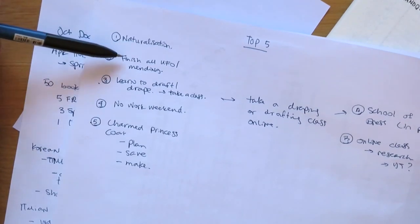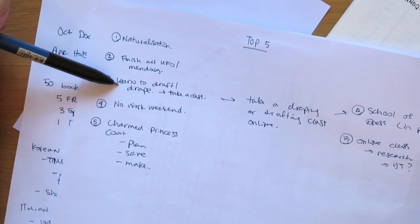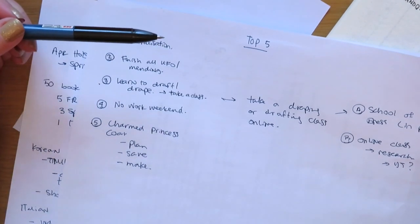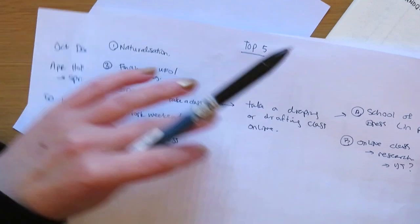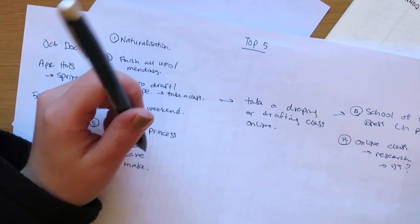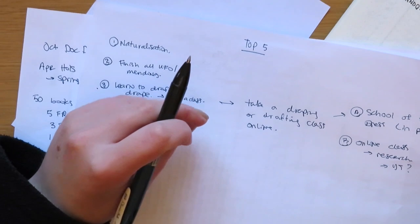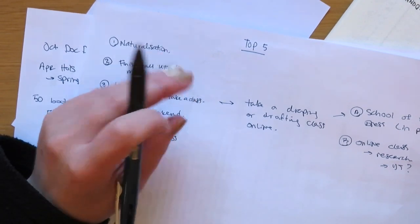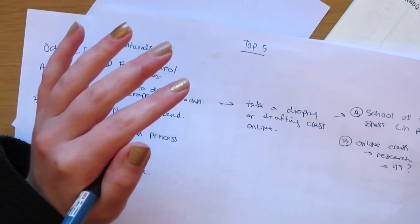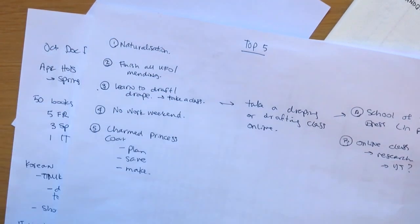Okay, so sewing projects. Finish all your unfinished projects, so UFOs and mending. Learn to draft and or drape and do the charmed princess coat. Those are kind of like the big ones. I have ideas for projects out the wazoo. So I think that me putting down specific projects is not really useful for me. I think I'm better off if I put down skills. So like embroidery, hand sewing, quilting, that kind of stuff. I think those sorts of things tend to work a little bit better for me, but I don't know.